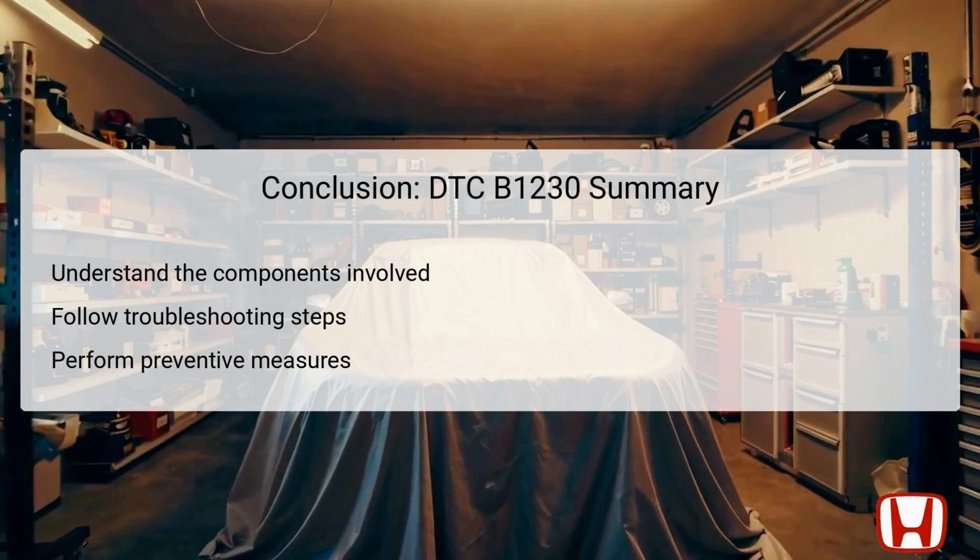Furthermore, performing preventive measures helps mitigate future risks associated with wiring and sensor failures. Emphasizing these best practices will enhance the overall vehicle reliability and improve the driving experience for Honda Accord owners.